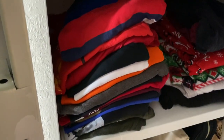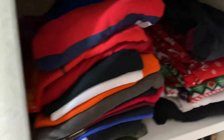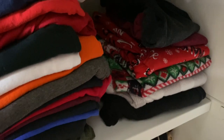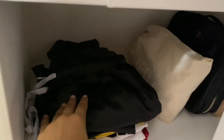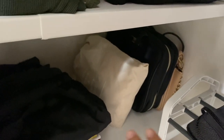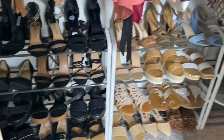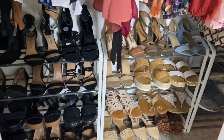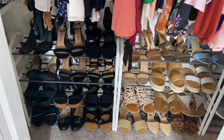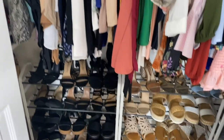Then here I just have a whole bunch of t-shirts and pants for like the winter, but I kind of still use them in the summertime, so I kept them there. Then I have my matching pajamas and more t-shirts. And over here I have like my packing cubes. This is it, and this is for like my makeup whenever I travel and stuff like that. And then down here, I have all of my shoes. They were able to fit really, really nicely in this little shoe rack that I bought from Walmart. I'll link it down below.